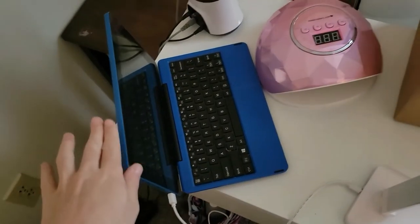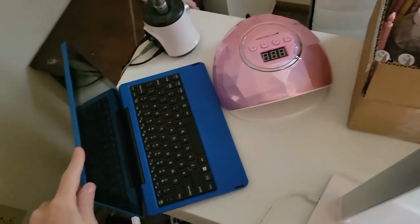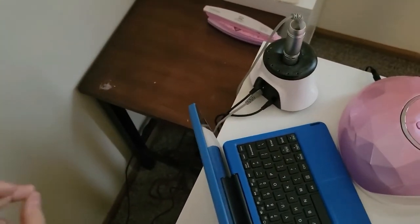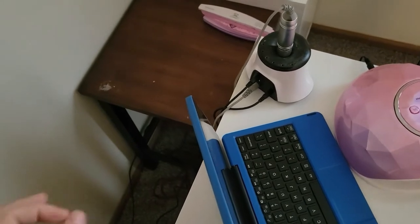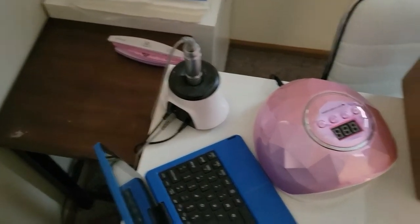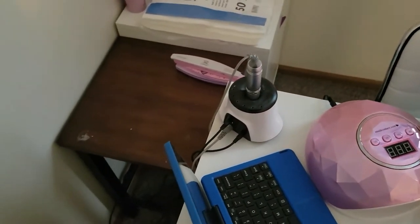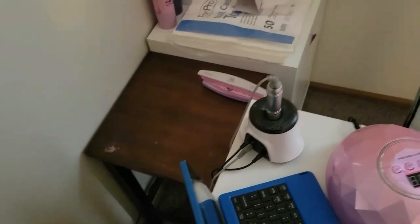And then I use this to look at pictures while I'm doing my nail art, so I'll have that on my desk. I did have two stools here. I put them mainly here for stability, to keep my desk from wobbling, because it just has a wobble to it. That was really when I was using my gooseneck tripod. But anyway, I did have two there, and I kept all this stuff there.